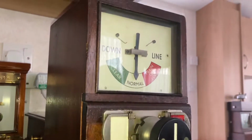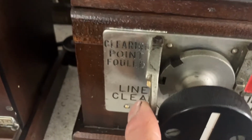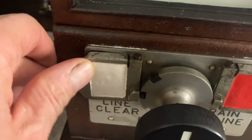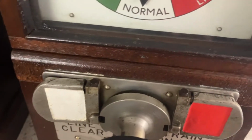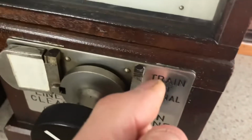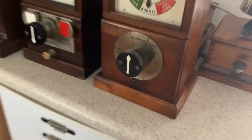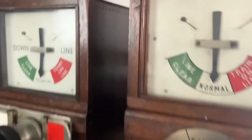I'll get the other one out next door and you can compare. Perhaps compare it and you'll be able to see the difference. So I'll have to go next door and get it. Right. This is a similar kind of instrument, but see if you can spot the difference now when you see the two side by side. Yes. What have you noticed now?